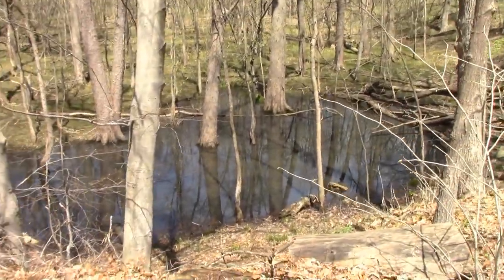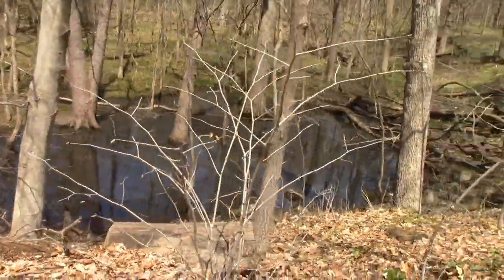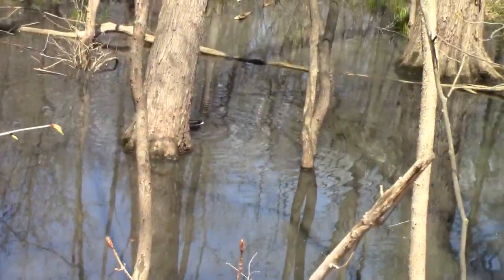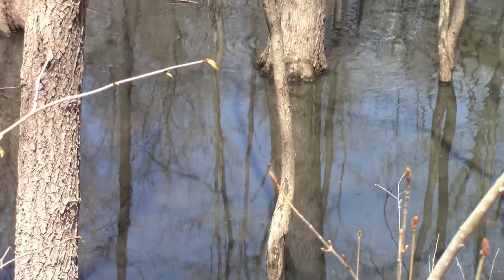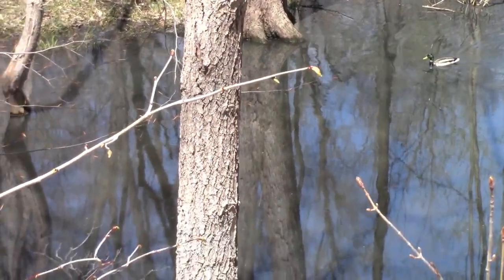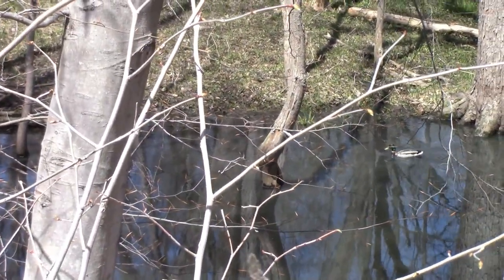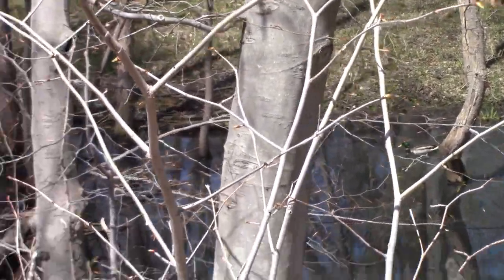I was just coming up here to do my closer. See, right behind that tree over there, there's a duck. You see him where he's hiding behind that tree? See him? He's right behind that tree right there. Now he goes behind that tree. There he is. The old duck. Mallard duck. That's cool. At least I got some wildlife.